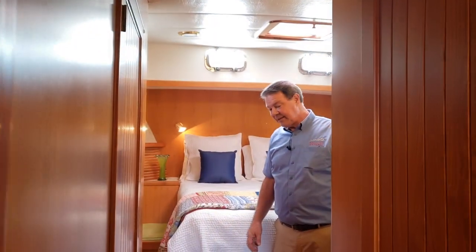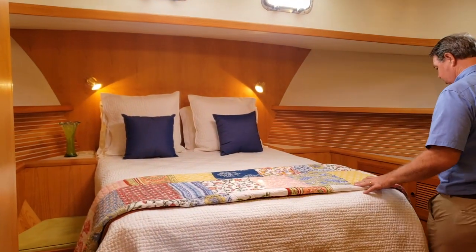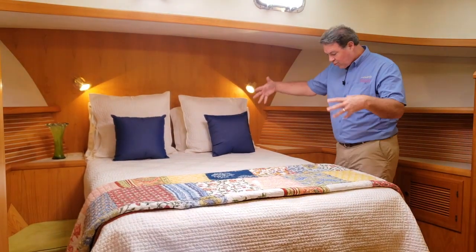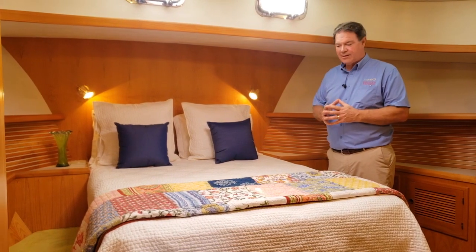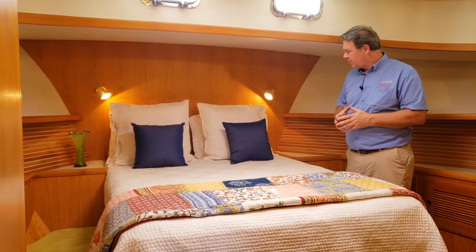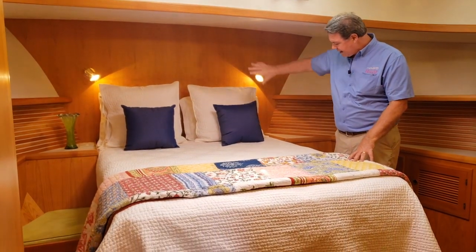So the probably the centerpiece of the master is the center island queen berth. It actually is a standard queen, a true queen. So linens, you don't have to worry about custom linens. It's got a great mattress on it, very comfortable. Lots of headroom at the head of the bed.